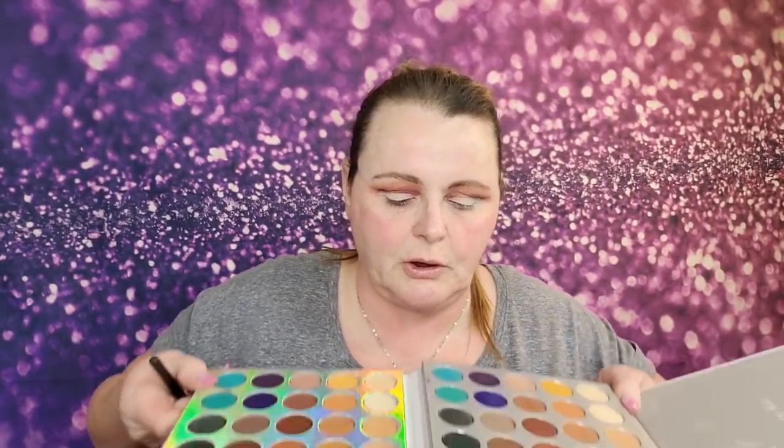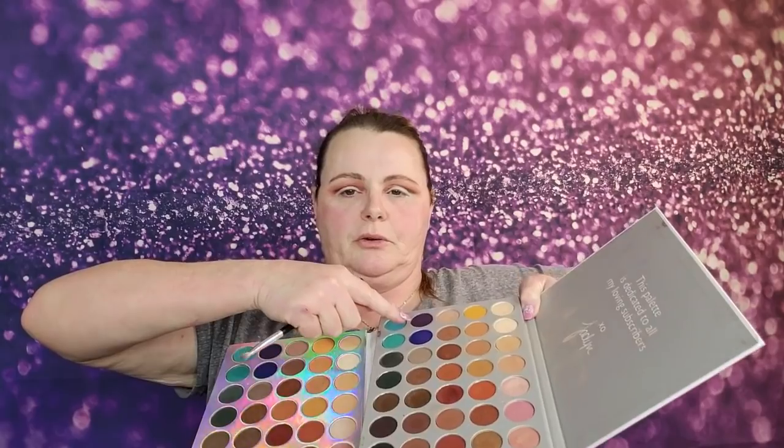This just has some MAC setting powder, just the regular MAC setting powder. I grabbed a little bit. Let me get that off there. Now, I wanted to go in with this. I'm going to go in with this blue color right here, that kind of navy blue color.